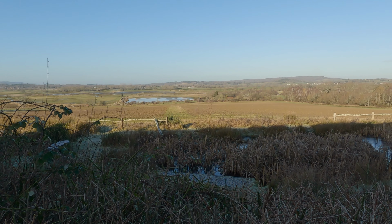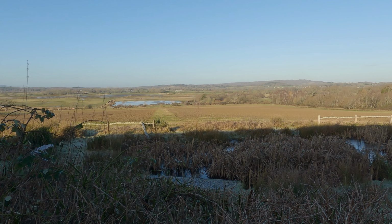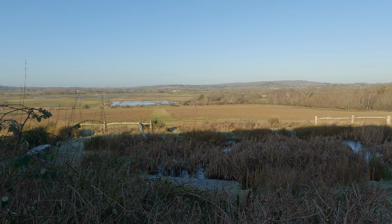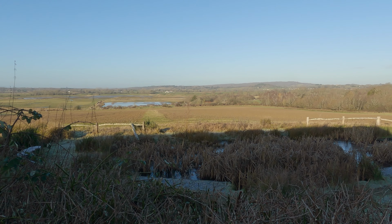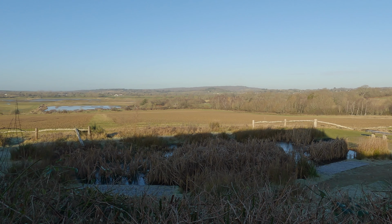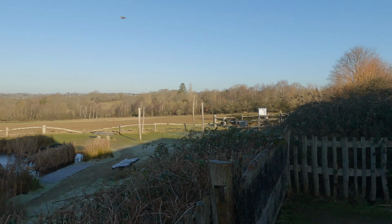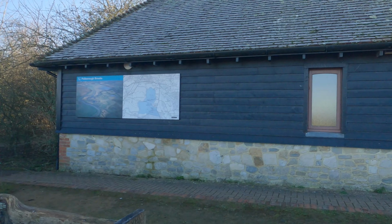So this is a look at Pulborough Brooks. We're going to be walking down there. You can see some of the lake area, several hides, and quite a nice long walk to get down there. But this is up at the main centre, which is right behind me, just here.